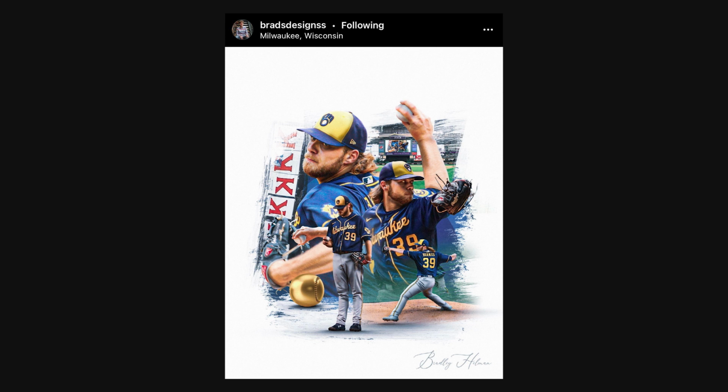Sometimes you have cutouts where one guy's turned to the right and then one guy's turned to the left. You have an action shot versus maybe a more stationary, static headshot. And you're trying to make all these images work together and blend them into one cohesive image. Back to that cohesive word. And I think Brad did a great job of taking all these images and making them feel like they fit together.